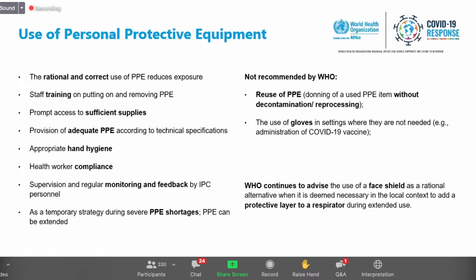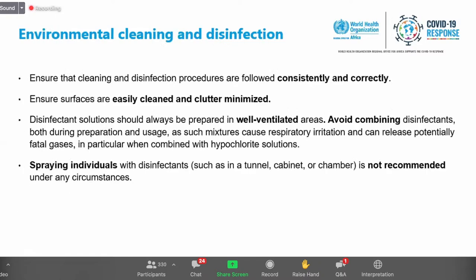Themselves, and the use of gloves for the administration of COVID-19 is not recommended when the skin is intact. WHO still continues to advise the use of a face shield as a rational alternative when it's necessary for another protective layer, but other such items are not recommended for use.